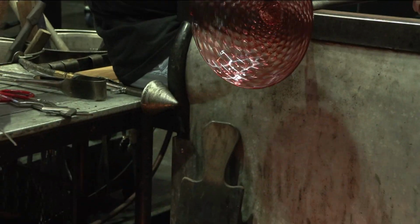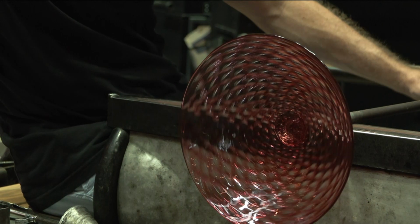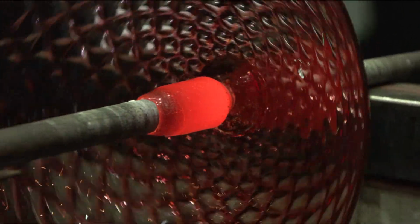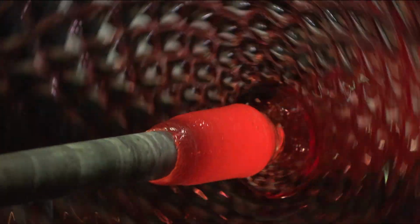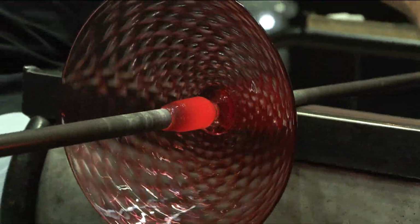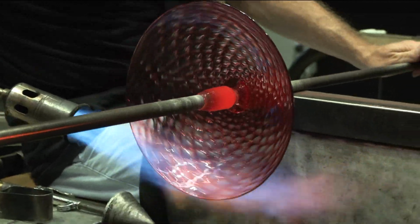But here's where that forethought of how you're going to end up assembling a piece together really comes into play. We're going to do an inside punty here. So they stripped off the excess glass and then rolled it on the dirty floor. That left a little bit of crud on the very tip of that punty. That will hopefully be just enough crud to help it break free, but not too much crud that's going to leave evidence of it on the surface of the glass.